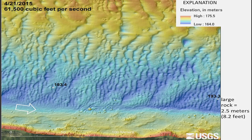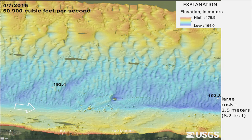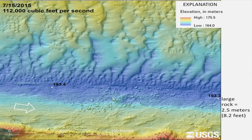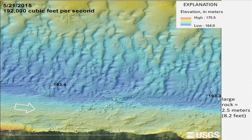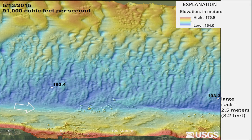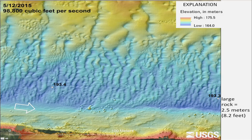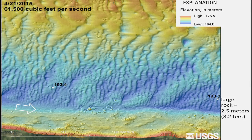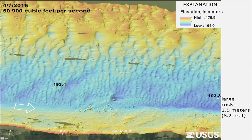This is an animation of all the surveys I showed you along the hydrograph. What I want to point out here is watch this scour. We start in April. Got a bunch of surveys in April and May. And then in mid-May, with that first high event of the year, we scoured out all this sand. You can kind of see this boulder's in the same place.